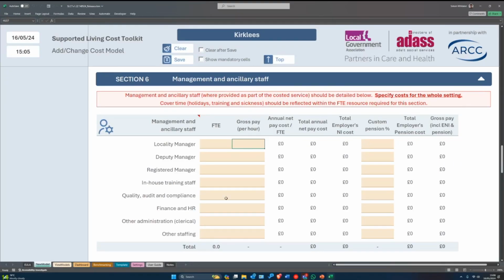We've got a couple more sections to go through on this one, so we're nearly there. But as I say, it's a big form, and it's essentially the engine room behind how the whole model works. So it's important to just take some time and walk through this. Section 6 is where we're starting to look at background staff now.